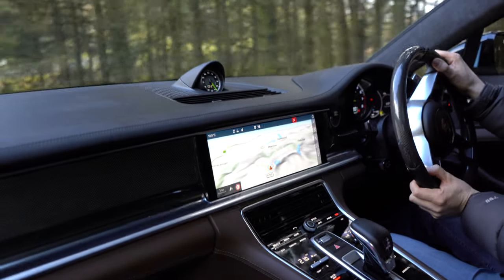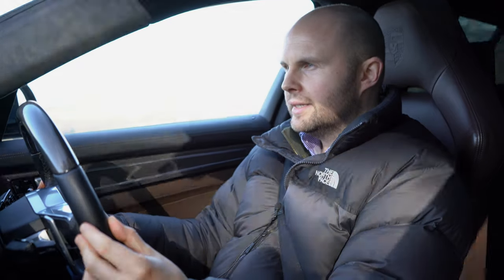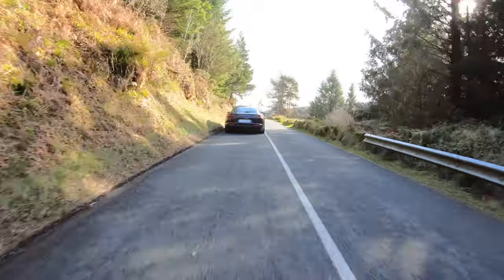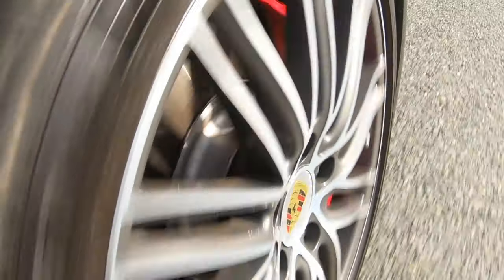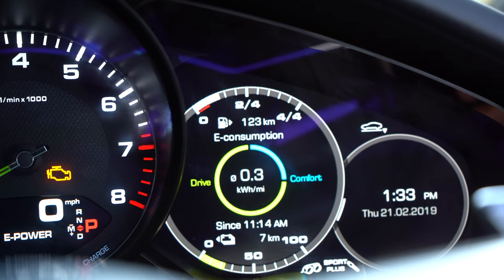Now, it is four-wheel drive, but it's predominantly a rear-wheel drive car, and it will become four-wheel drive as it needs grip. So you always feel like this car is planted at all times. So you can get, you know, 30 to 40 kilometers on a full charge from the car, and you could use that around town and not actually use any juice.